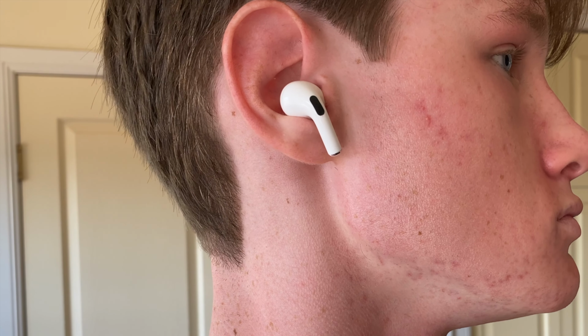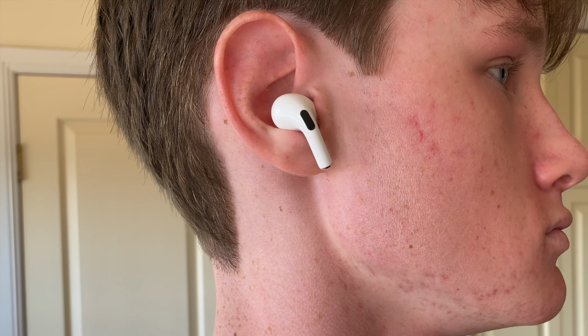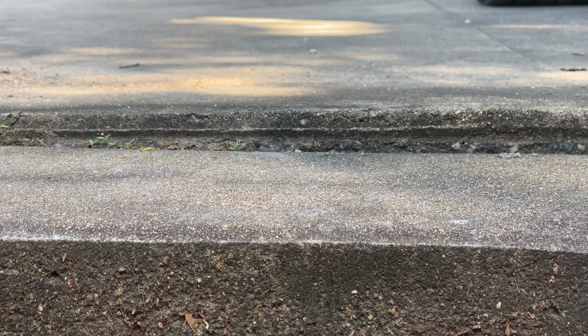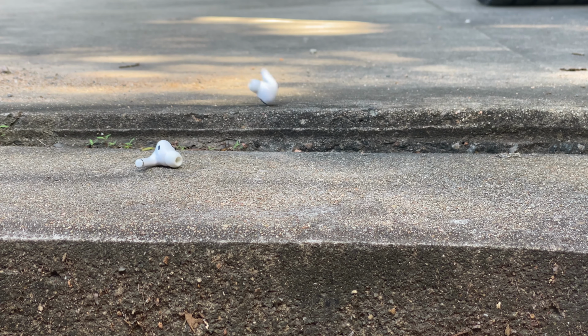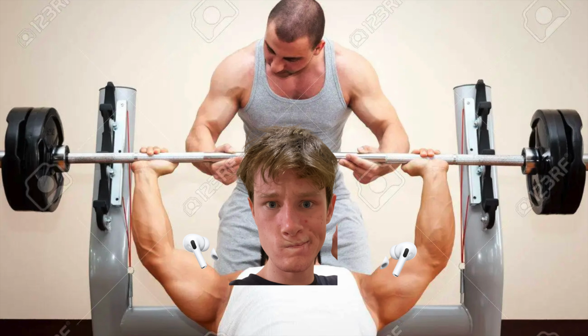Now, when it comes to comfort in the ear, they actually feel pretty natural provided you have the correct sized ear tip fitted. Although, if you've got small ear holes like me, they are quite prone to falling out if you're doing a lot of moving around, or you're lying down, or even eating food. Like when I'm at the gym lying down on a bench, the center of support is no longer in line with the gravity, so they fall out much easier, which is not really ideal.